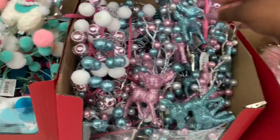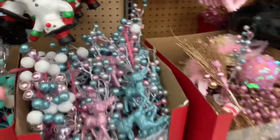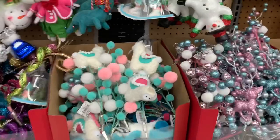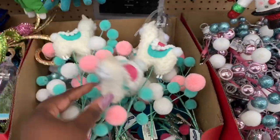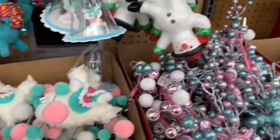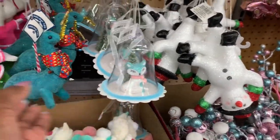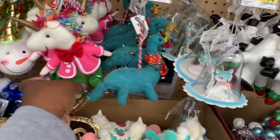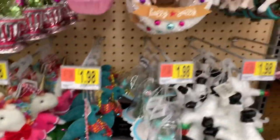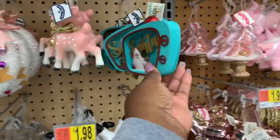Oh, this one is broken off. These picks. The llama picks. Oh, the snowman, he's upside down. What's this? A fox inside of a box. Dinosaur. Unicorn standing up. Holly Jolly, the wreath. Right there. Oh, this is cute.